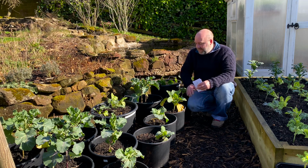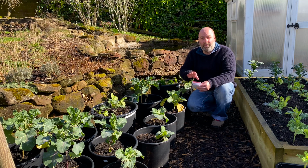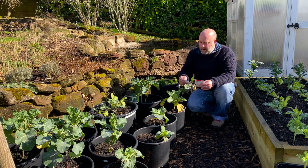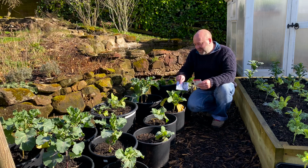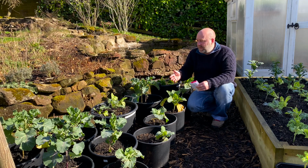So what I'll be sowing next is a green sprouting broccoli and a purple sprouting broccoli. Both of those are summer. They're going to go into some of these bigger tubs. And I'll also be sowing some more cauliflower. Now I don't want to do too many brassicas for over the summer, just because it becomes a nightmare with the caterpillars. So what I'm going to do is try and do the sowings as early as possible, and then just leave it at that.